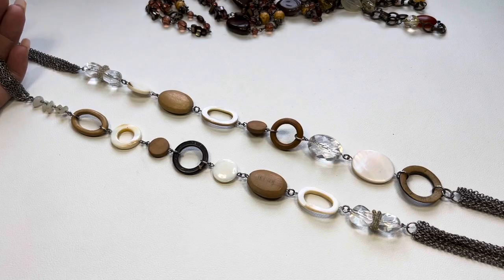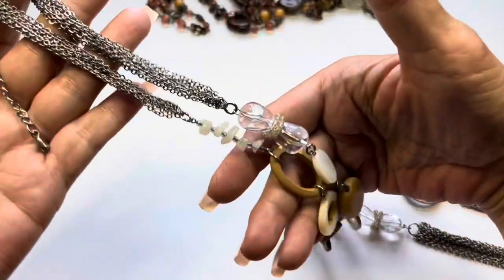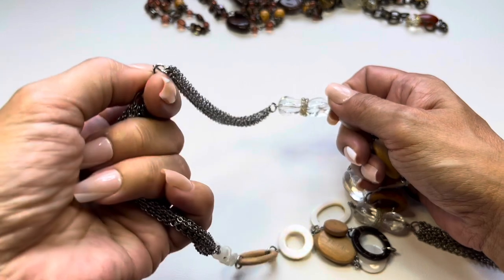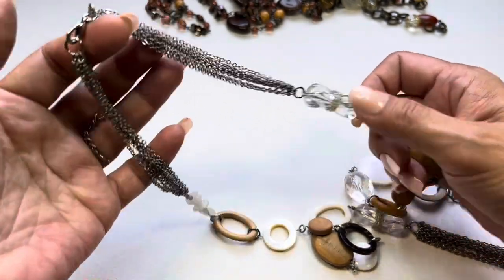Like I said, a lot of necklaces in this mystery jewelry lot. Look at this one. I like this one. This is by, who's it by? This is by Cookie Lee. There it is, Cookie Lee.